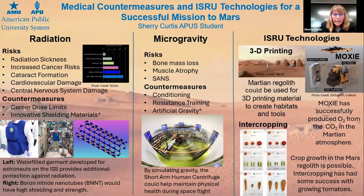Something that's very intriguing would be artificial gravity, and artificial gravity is probably going to be expensive. But there has been some success with the short arm human centrifuge. Essentially, the spinning of the centrifuge simulates gravity. When they tested this particular one out, they did it with about 0.5 to about 2 Gs, and they saw some really positive effects of that.